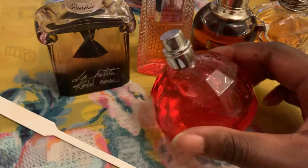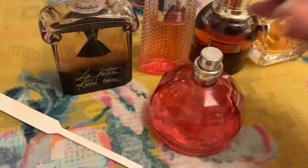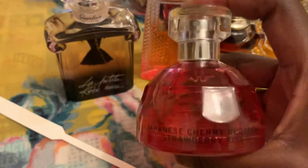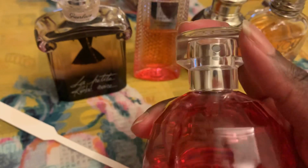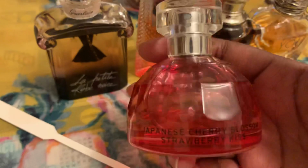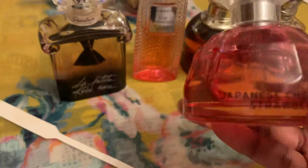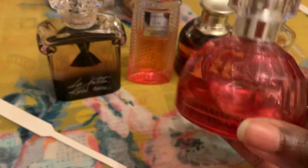It's one of the freshest perfumes that I own. It does have a cherry vibe, even though it's cherry blossom. You get the strawberry. It's fresh. It is sweet, but not sickeningly sweet. And it does have other notes in this as well.